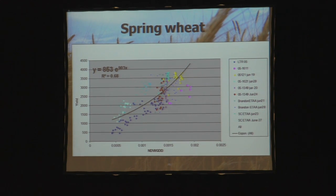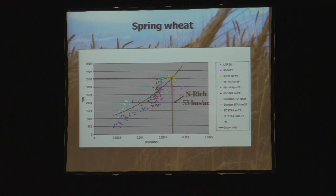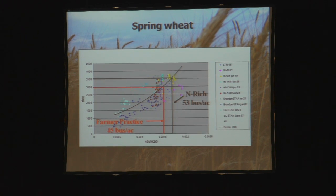This is the equation that we have come up with. It's an exponential function. So let's say that your N-rich strip is showing you the NDVI divided by growing degree days is here. You go across, it's giving us a yield potential of about 53 bushels per acre. And if you measure the farmer practice adjacent to the strip, you're seeing that it's about 45 bushels per acre. This is the NDVI divided by growing degree days, and you go across and it gives you 45. Of course, the equipment is doing this on the fly. It's making these decisions.